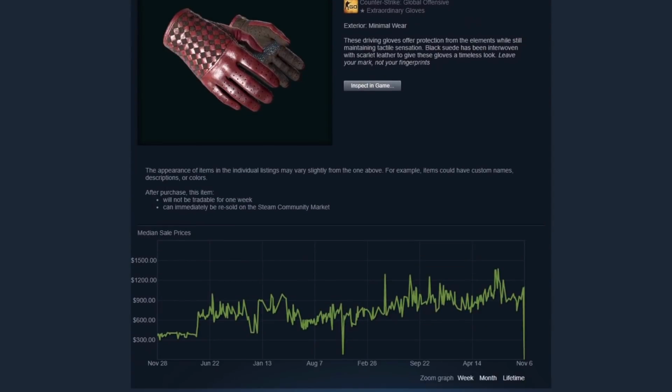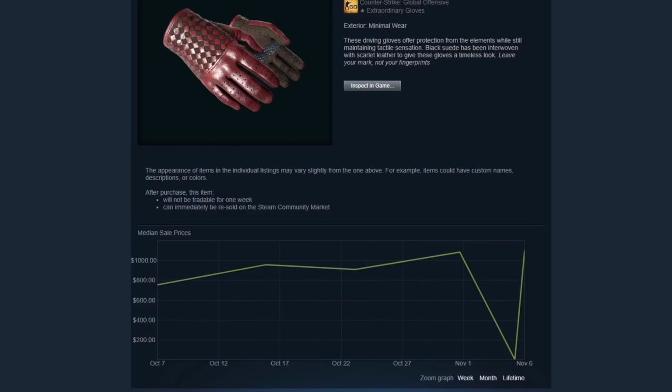Now, this next skin right here is the Driver Gloves Crimson Weave Minimal Wear. It was recently sold for only 11 cents, and this was actually last week on November 5th. Somebody sold it for only 11 cents. Like, I just can't imagine, where was I? Why didn't I buy it for 11 cents? But in most cases, actually in all cases, it gets sold to a buy order that some person set up, or some bot account picks it up, and they get lucky. But either way, 11 cents for these gloves, complete steal, I should say. And I feel sorry for that guy that sold it recently for 11 cents.